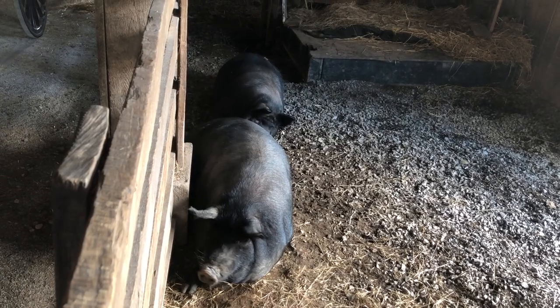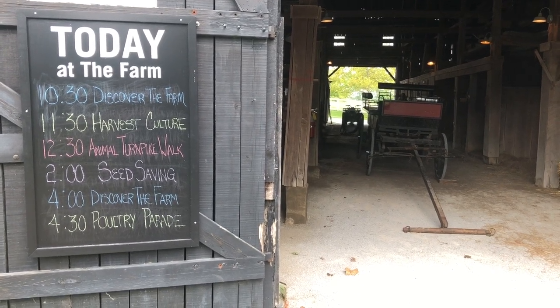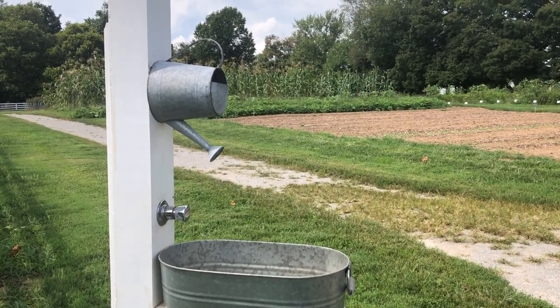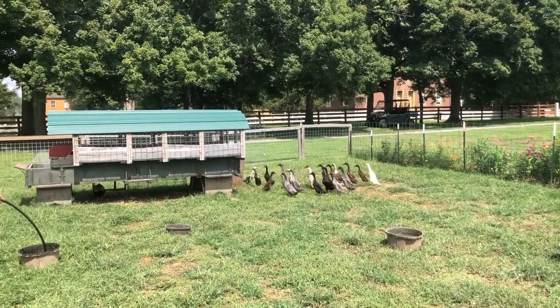Behind me are the ducks. We also use pigs that we incorporate into the garden right now. They do nutrient cycling, obviously, through manures. We're able to build our fertility up after we've depleted it through some extractive processes of annual vegetables year after year. We put a lot more back in.